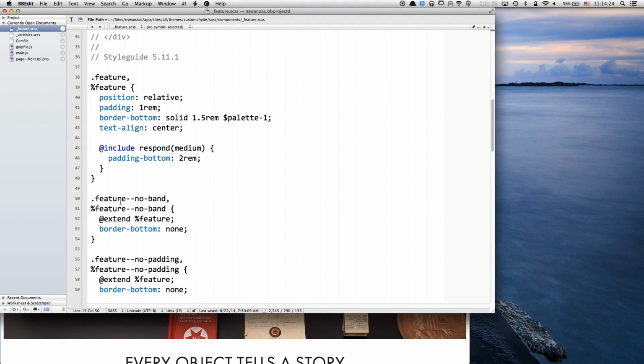One of them is dot feature, and then the CSS properties, and then a media query, and then another rule, dot feature, and some extra CSS. That's what's going to happen in the generated CSS. KSS node is going to go through, see this, and go, oh, that's cool. But what I'm really looking for is up here.